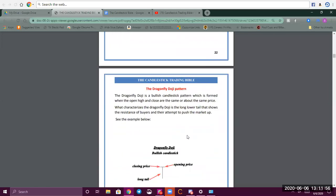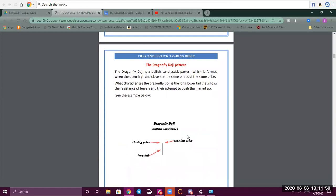Okay, we're talking about the dragonfly doji pattern. There's different names for this. If you want to use dragonfly, we can go with that. That's also a hammer. The dragonfly doji is a bullish candlestick pattern which is formed when the open, high, and close are the same or about the same price. What characterizes the dragonfly doji is the long lower tail that shows the resistance of buyers and their attempt to push the market up.